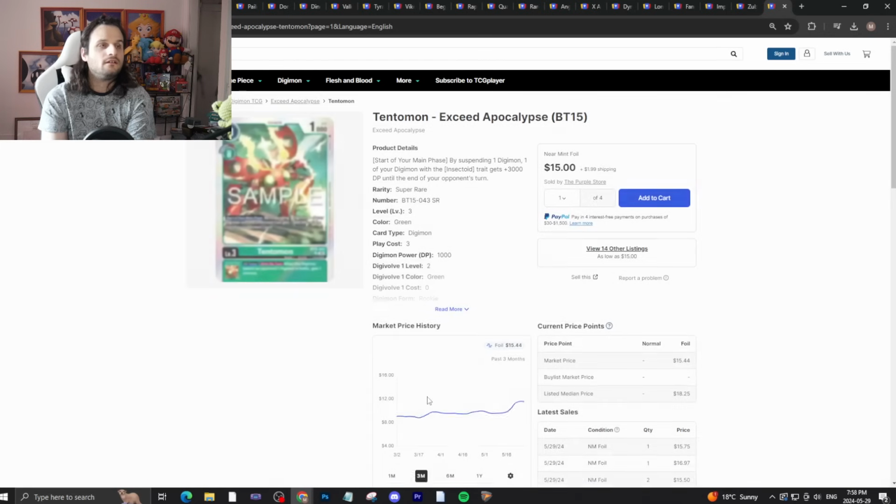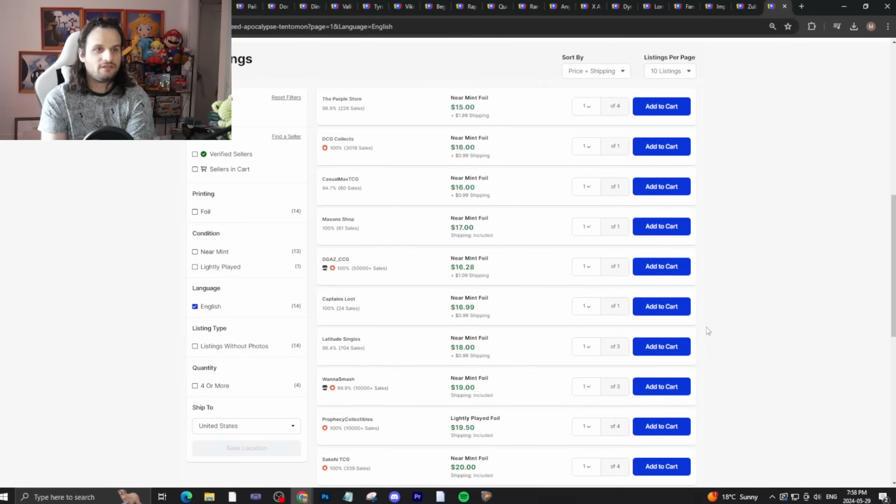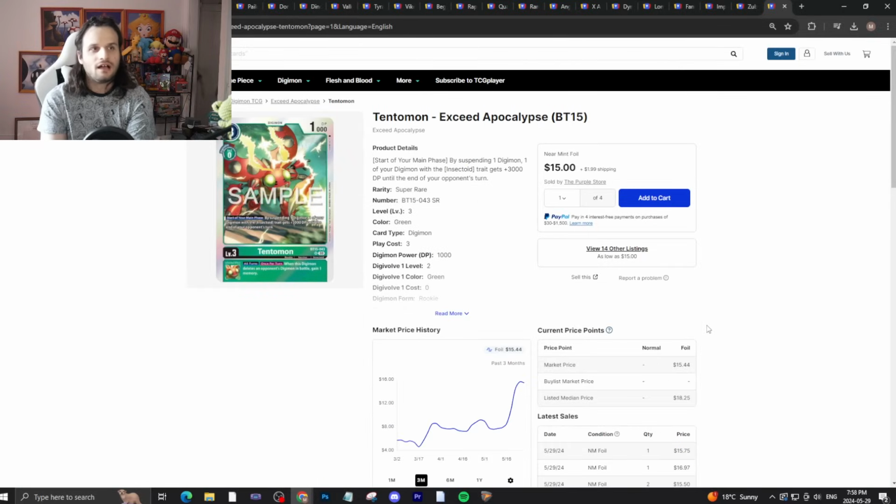Finally, Tentomon. Tentomon continues to be a high-priced super at basically $17, $18. This has to do with the bugs. Now, Tyrant Kabuterimon isn't really doing that much this format. You get a couple people making some Facebook posts saying Tyrant's really good. And I think it's honestly a fine deck. But is it fine enough to warrant a $15 price point on Tentomon? I don't really think so.